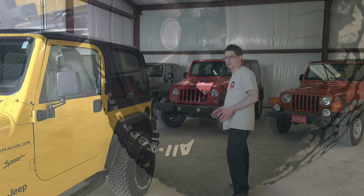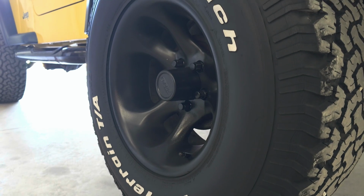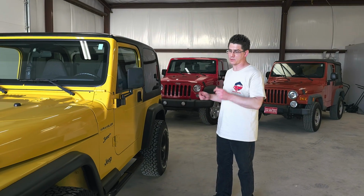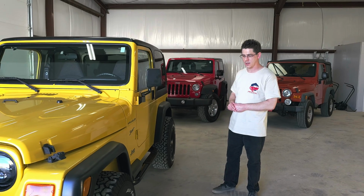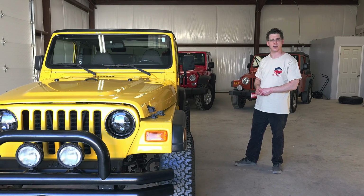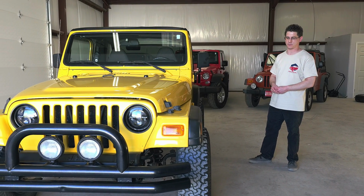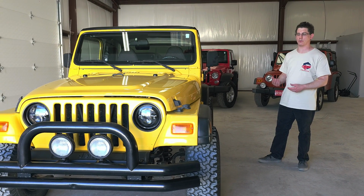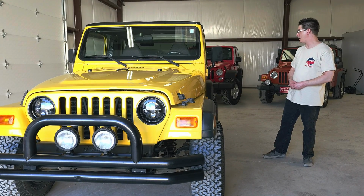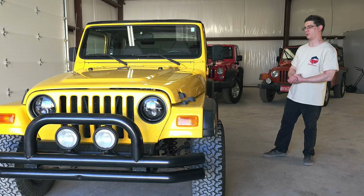Speaking of the tires, these tires are on the older side. If this were my personal Jeep, the only thing I would probably do to it is put the stock bumpers back on just because I prefer the stock look, and I would replace these tires. They're not dangerous or dry rotted or anything, but they're probably about 10 years old. So it's sitting on some original BFG all-terrains. I would replace them with the newer BFG KO2s. Other than the tires, it's pretty much totally good to go.